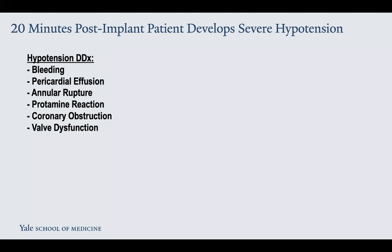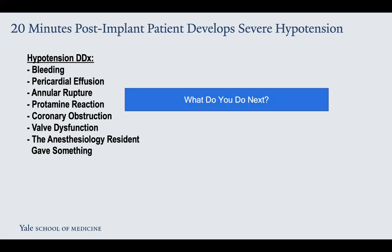Dysfunction of the valve that we've put in, you can think of that as akin to acute stent closure in a PCI. Something's wrong with the valve, it's not opening, a leaflet was frozen, the valve's moved around somewhere. Unfortunately, what we have a fair amount of the time is the anesthesia resident having flushed something through a long line, which can obviously happen. And I guess the question is, what do we do next?